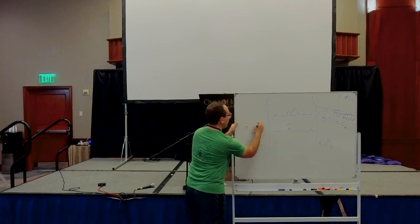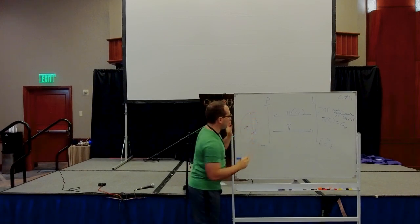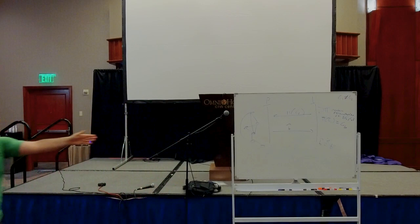I don't know if everyone can see this, but what do people call this object? It's got some dots and some lines between them. A graph. A graph, that's what we call it in English.